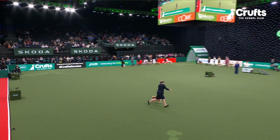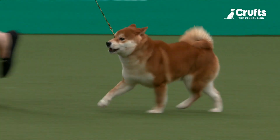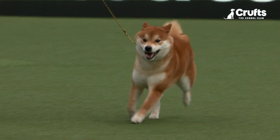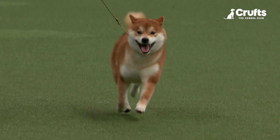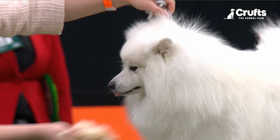And this was the top utility dog in the country last year. He's the best in show all breeds winner. That lovely light action, the tail carried beautifully, and you can see the plushness of the coat here. Lovely dog. And now we see another of the Spitz family, another from Japan.